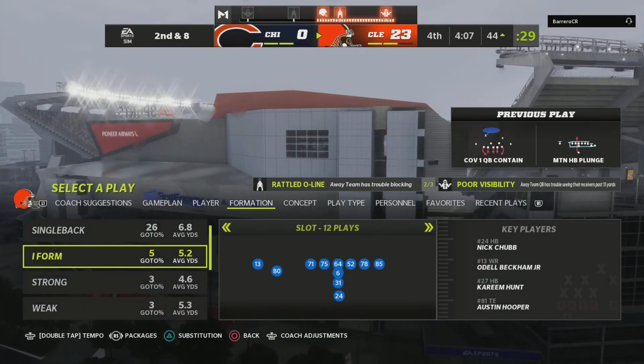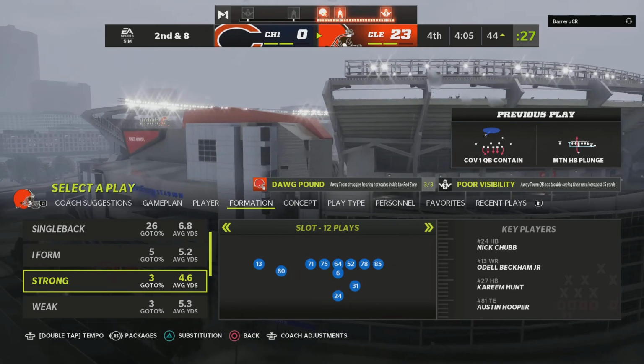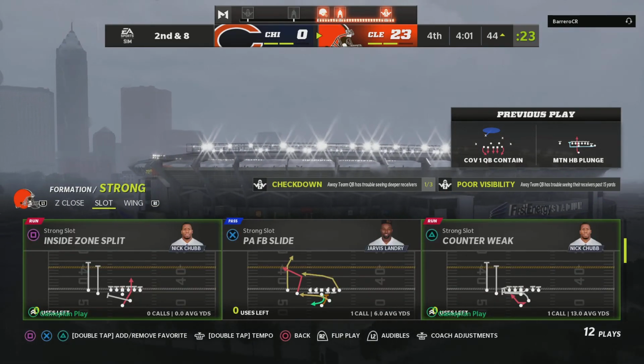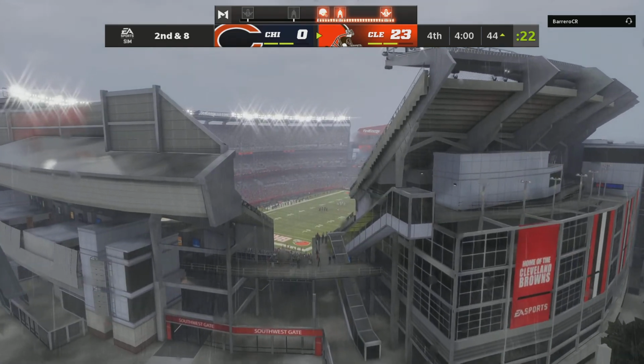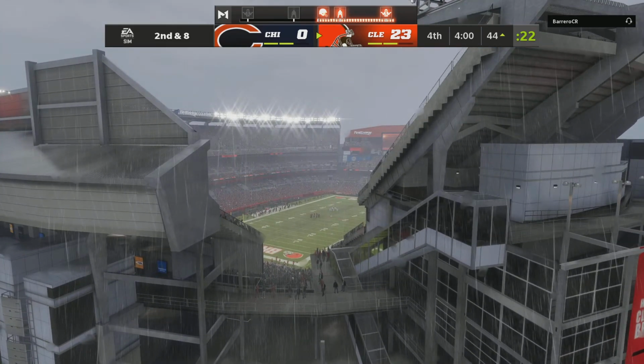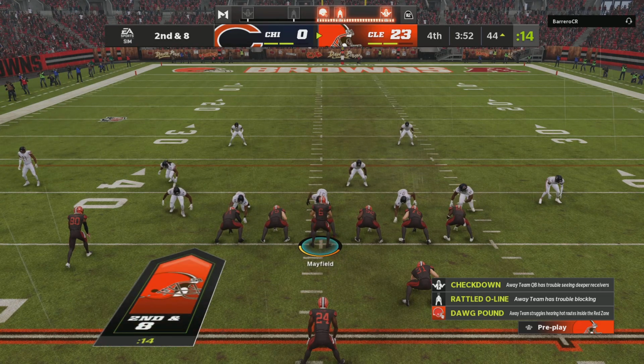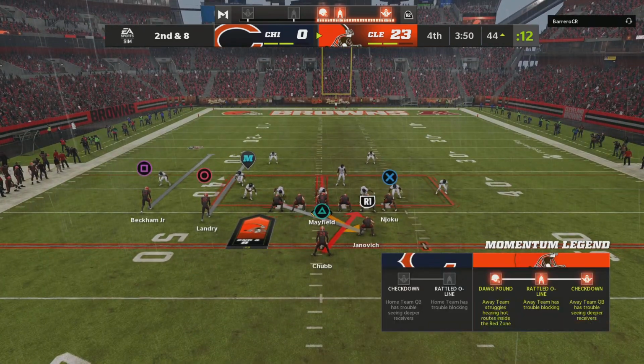They knew they'd be in situations where it'd be extra defenders in the box coming after them, trying to keep them from locking down a game. Right now, they want to show the world they're up to the challenge. The last run good for 2. Here's 2nd and 8.